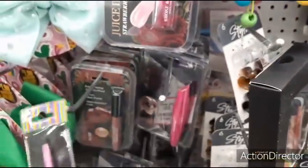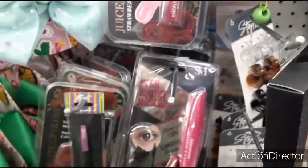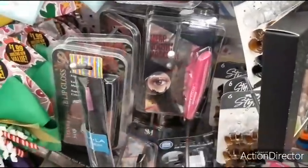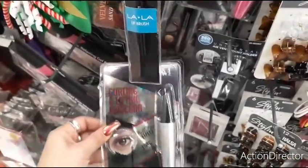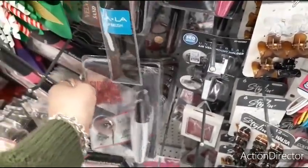And then they also have their juice infuser lip oil. And I've actually seen Smoke and Mirrors being sold at Walmart. So, all right, the Mega Volume Mascara. It's okay. I mean, I wouldn't buy it again. And then they also have the curling and lifting mascara right here. But people are opening these, I guess trying to steal them, I don't know.